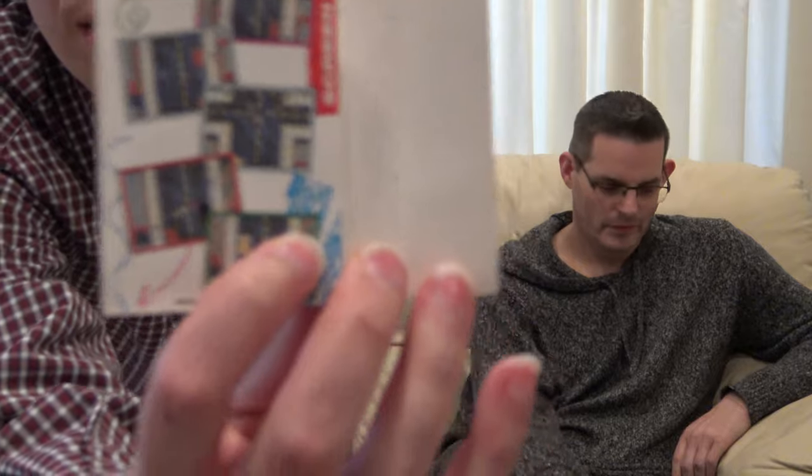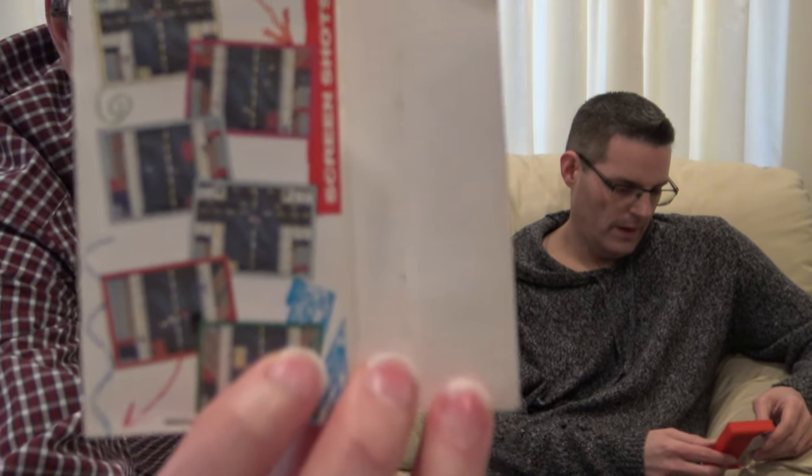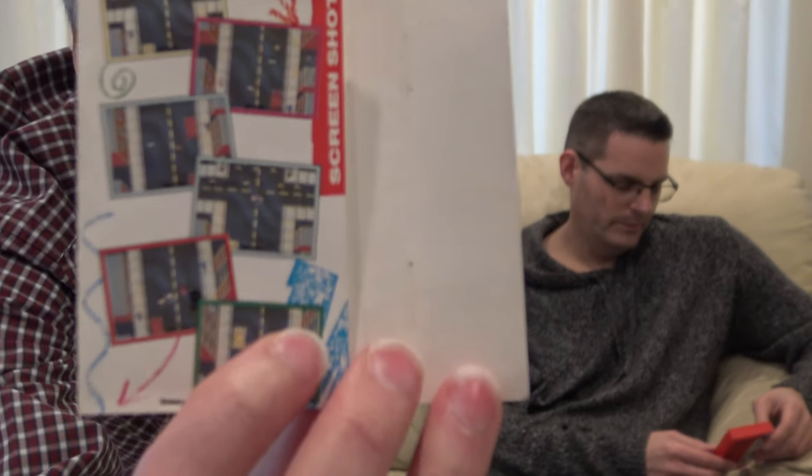So, it's like a top-down kind of, almost like a Commando. Grand Theft Auto. Hang on, I'll show you guys here. There we go. Hopefully you can see that okay. I'll put it in front of my face so you don't have to see that. Yeah. Hey, that looks cool.